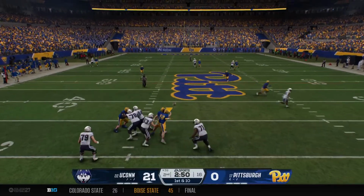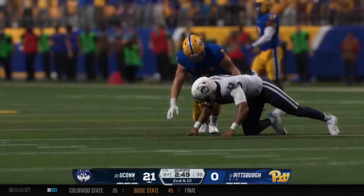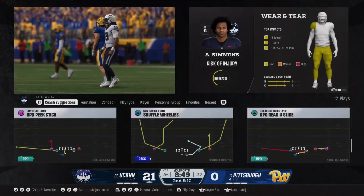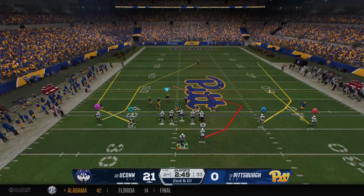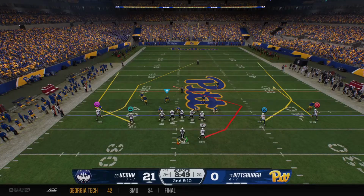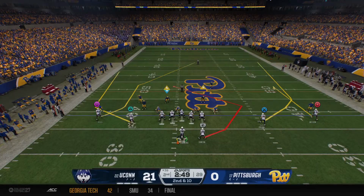Here comes the heat. Just got rid of that one. This pass rush is serious, man. When you watch them on film, they do a nice job in the back end, taking away all the throws downfield. He's trying to get to his check down, but that pressure gets to him, and the hit forced the incomplete.